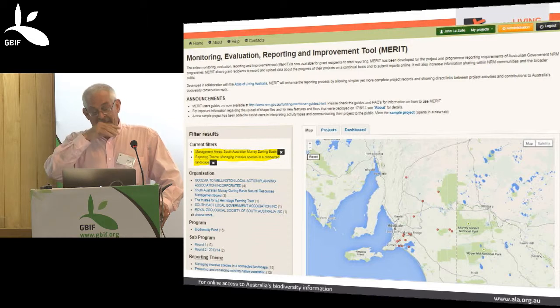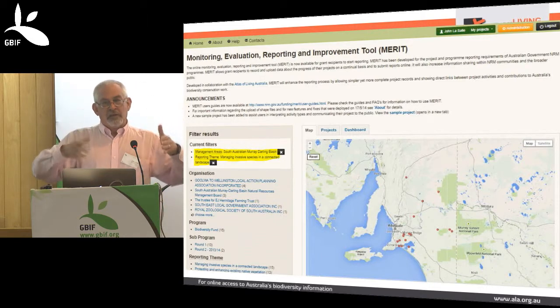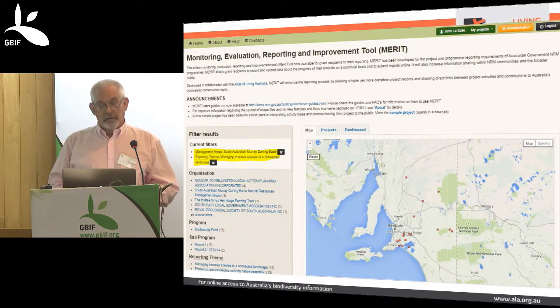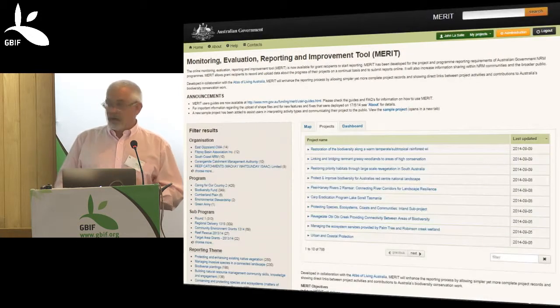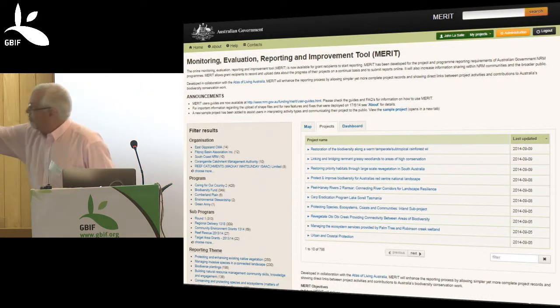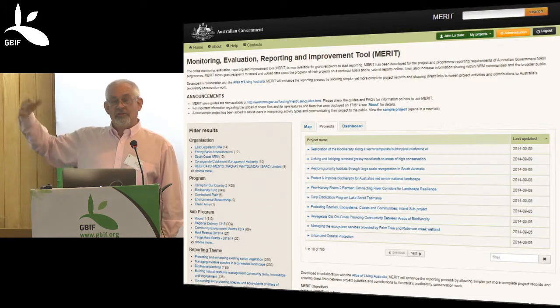This is the overall higher level entry into the Merit tool. So this is an aggregation of all the projects that are happening underneath it, rather than individual projects. So we can come to projects again. You can come here on the projects and you can start looking. There's 780 projects or something here. So there's a great many projects and you can sort through and pick out individual ones if you wish to.